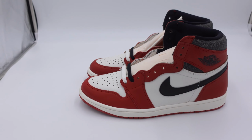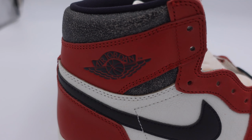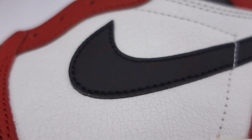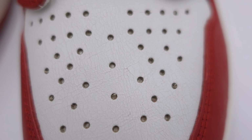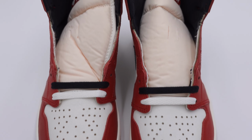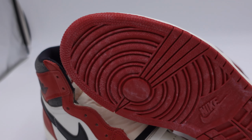As far as the shoe is concerned, we get a classic Jordan 1 OG High color blocking, crackled leather around the black part of the ankle collar to give it a vintage look. Crackled leather on the mid panel of the shoe, as well as on the toe box. This shoe comes with OG lace, a white and black shoestring, a red Nike Air on the tongue of the shoe, and a vintage looking outsole.